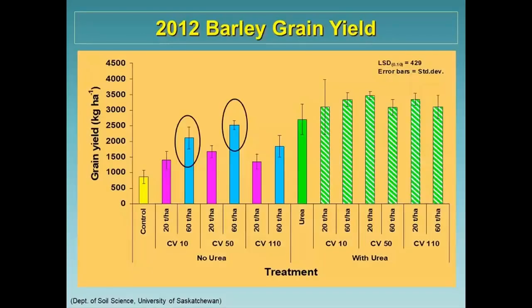In 2012, with barley, we had a little bit better responses in that year, and as you can see there, compared to the control, our highest rate of manure application gave us the highest yield. But again, we see that highest variability treatment, the treatment with the greatest amount of non-uniform application of that manure, didn't perform as well, folks.